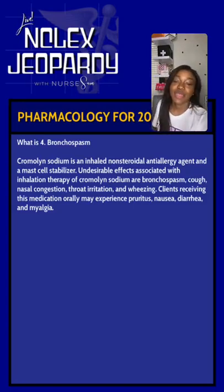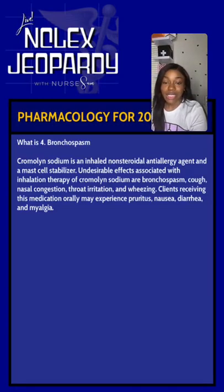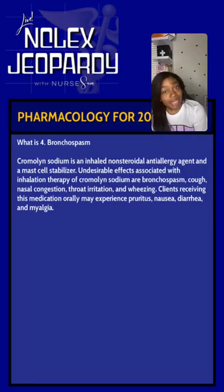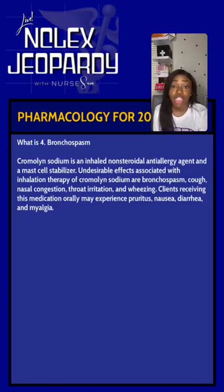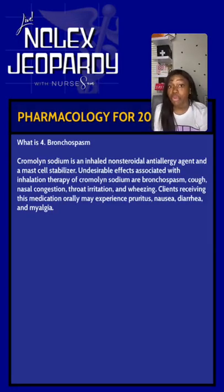All right. Great job. Who else got it? Pretty much everybody. Awesome job. So, cromolyn sodium, that is an inhaled non-steroidal anti-allergy agent and a mast cell stabilizer. Undesirable effects associated with inhalation therapy of cromolyn sodium are bronchospasm, cough, nasal congestion, throat irritation, and wheezing.